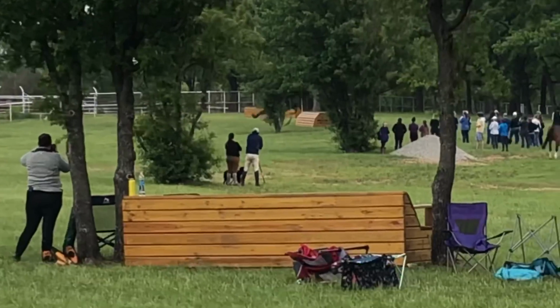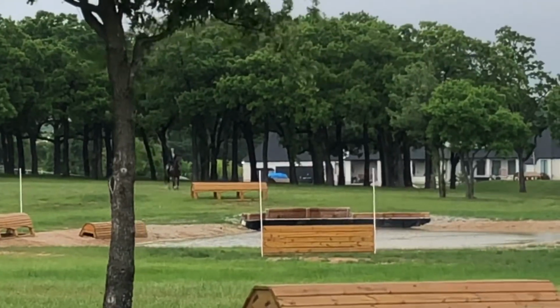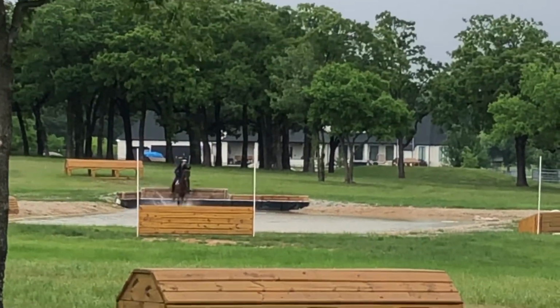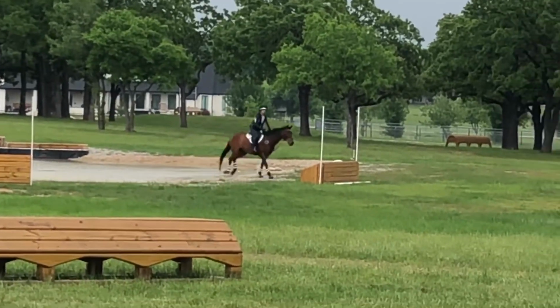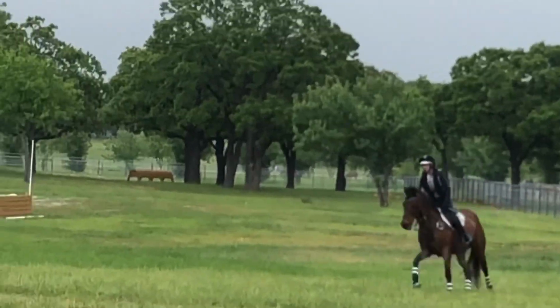So now this is another corner bending right-handed turn, which is Jax's blind side. So I went out a little farther. I got a nice shot in on that roll top and got the easy 5 down the bank. Now we're going to angle this little wedge. Very good. I was very, very happy with him and very pleased with the progress that we made today.